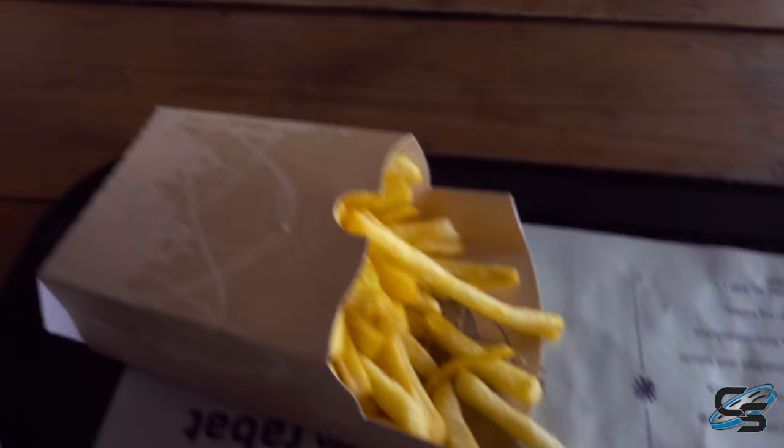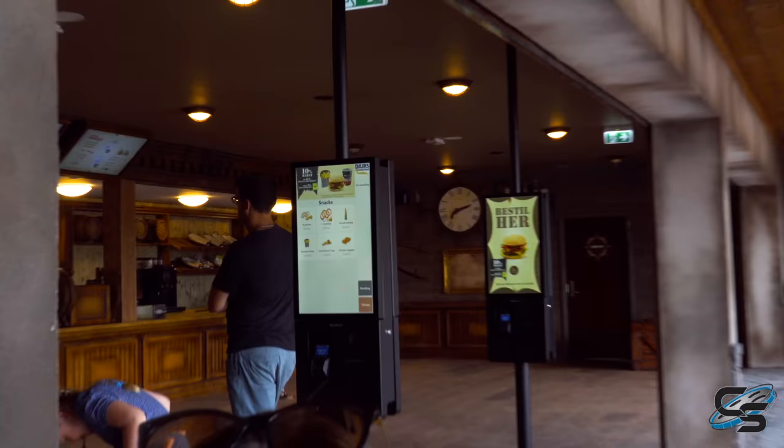Lunchtime, so here's what we got. We got a burger, we got fries, another burger, and this is called Mezzo Mix. It's fine, I'm getting McDonald's Quarter Pounder vibes. Definitely. We even ordered on a screen over there, very much in the style of McDonald's. And Mr. Vegetarian over here, you got a veggie burger?